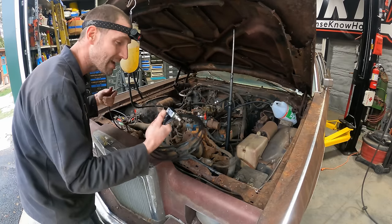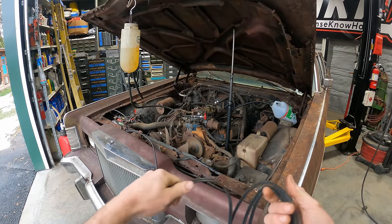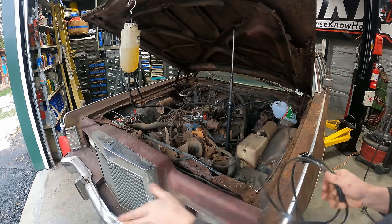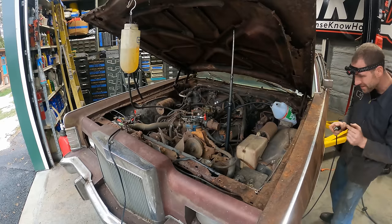Ignition is juiced and I now have a starter button by popular request. You guys told me to quit arcing and sparking the wires, so finally put one of these together. Here we go, it's going to fire right off.